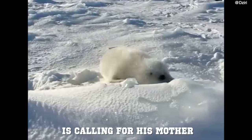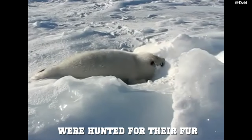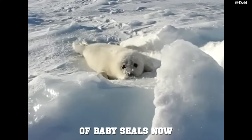Our next harp seal is calling for his mother. It's unbelievable that thousands of these little guys were hunted for their fur. Thankfully, there are laws against commercial hunting of baby seals now.